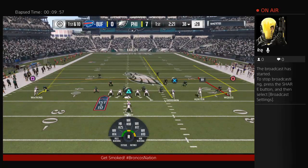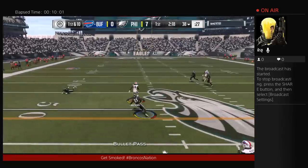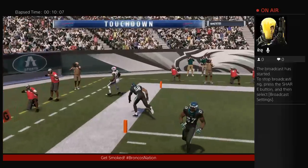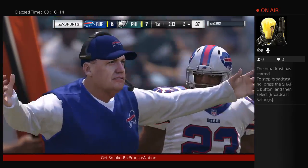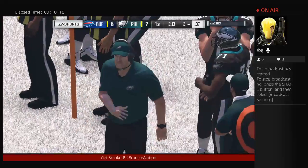Watkins alone on the left side. They go back to the air here after the INT on the last drive. And he's got his receiver. That's Sammy Watkins. And all the way home for a Bills touchdown. Sammy Watkins, 61 yards. And the Bills are an extra point away from tying the football game.